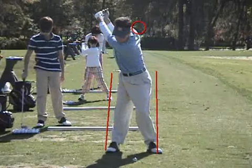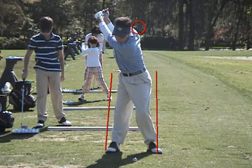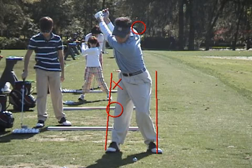I would straighten that right side a little bit, and you come back and hit the ball. In the model, we like to see a little bit more flex in the right knee and a little bit of weight over to this area right here. So, right, you're okay there.